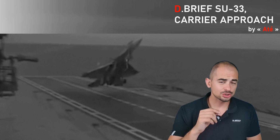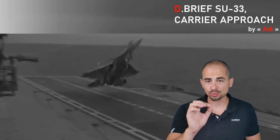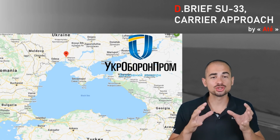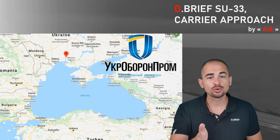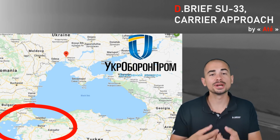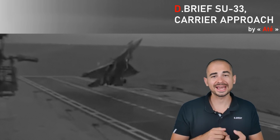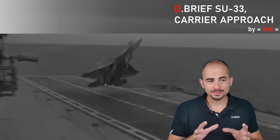Kuznetsov is not strictly speaking an aircraft carrier. It is an aircraft carrying cruiser, and that is a huge difference. The reason it is so important is the fact that it was built in Ukraine. It is trapped in the Black Sea. Due to the Montreux Convention, you're not allowed to cross the Turkish waters that enable you to enter or exit the Black Sea with an aircraft carrier. So having an aircraft carrying cruiser enables you to navigate your way around the Montreux Convention and enable the Kuznetsov to exit the Black Sea. This cruiser, it means something.